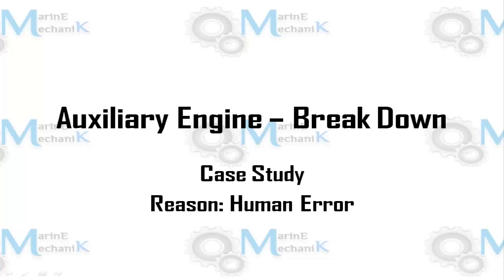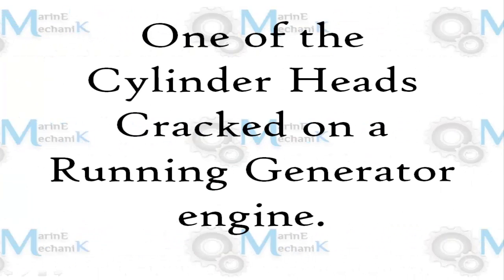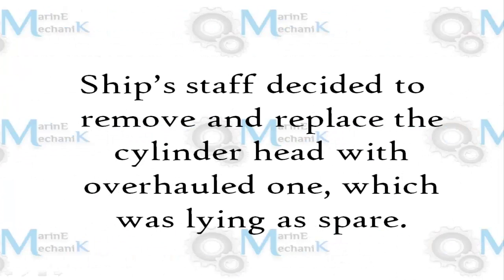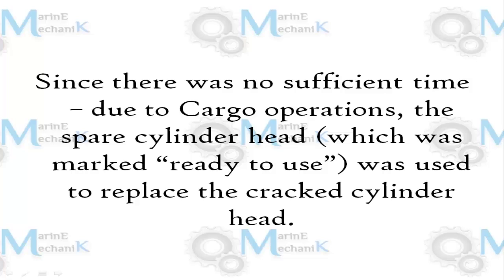Here is a case study of an auxiliary engine breakdown due to human error. During cargo operations, one of the running generator cylinder heads cracked, and so the ship staff decided to replace the cracked cylinder head after stopping the engine. There was a spare cylinder head which was marked ready to use, and due to lack of time during cargo operations, the ship staff did not bother to check the spare cylinder head, which was marked ready to use.